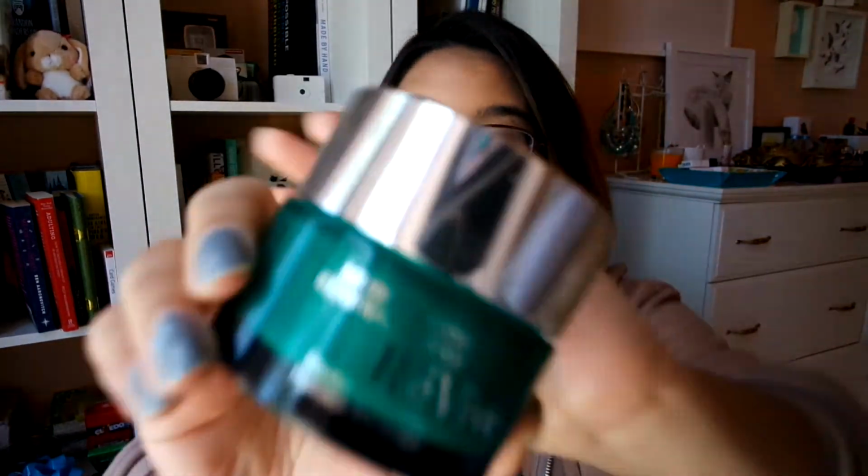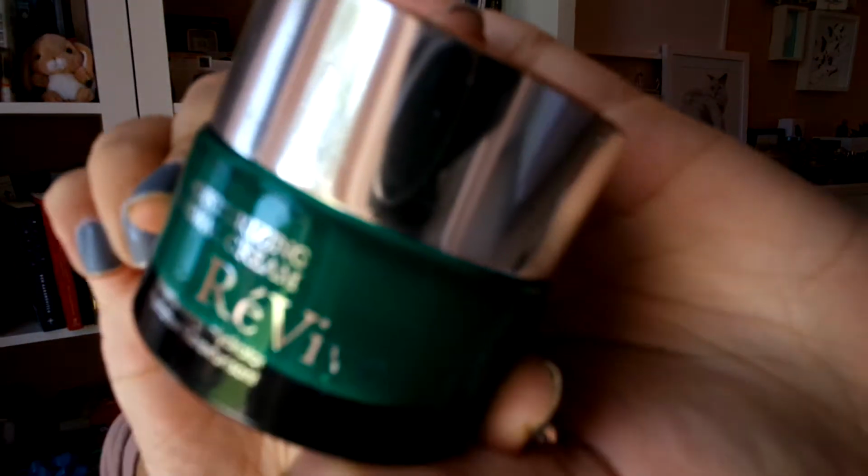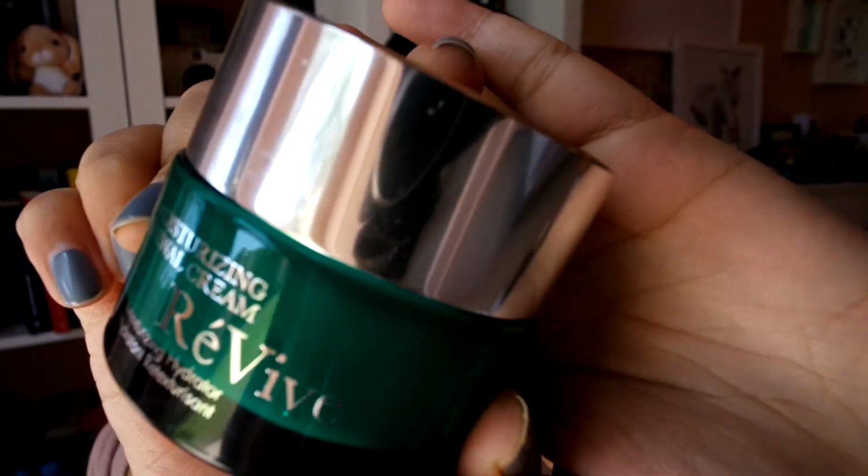I sometimes alternate that with another product which I got from Space NK a while back, and this is the Revive Moisturising Renewal Cream, and it comes in a bottle like this. I just love this bottle as well. The packaging is beautiful and it looks like this. This one doesn't actually have anything else on it, but I think I talked about this last year, and it is a moisturizing but also retexturing type of product.